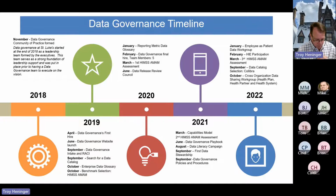So we started off with our first assessment. It's a 7-stage assessment, 0 being the lowest and 7 being the highest. And our first assessment had us squarely pegged at a stage 0. And we kind of expected that. We had a long way to go, and we'll talk about that in more detail in a minute. But we started a reporting metric glossary, which we've now got almost 500 metrics in today. That's governed metrics with numerators, denominators, owners, AKAs, etc.